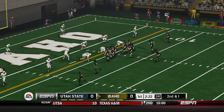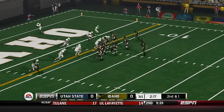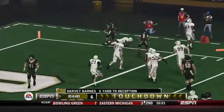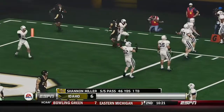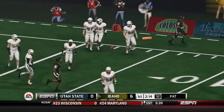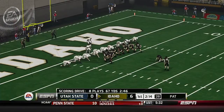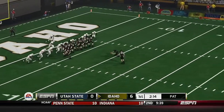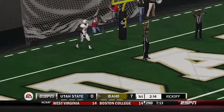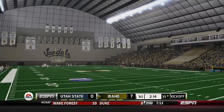Man left, man left. Three down. Watch 19. Quickly to the tailback. He makes the PAT. An 8-play, 71-yard drive, and it results in a touchdown. An amazing drive for this offense.